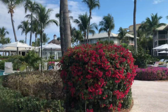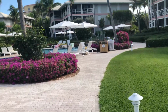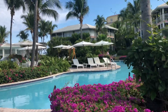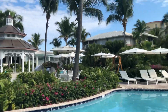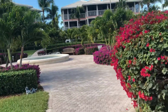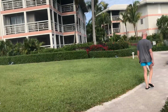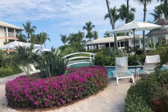And you got your main pool area here. So it's nice. It's a quiet resort. Not a ton going on. Just a good place to chill out, as you can see. So that's one of the pool areas. There's just another little pool area here as well. There's a small little bridge over it.